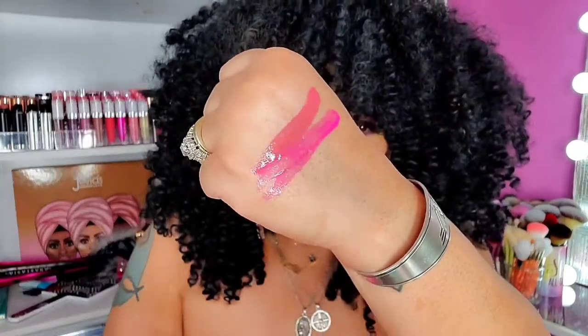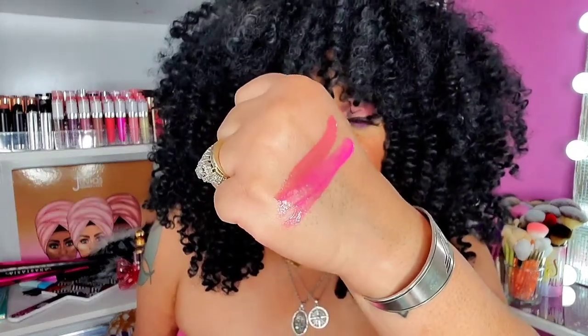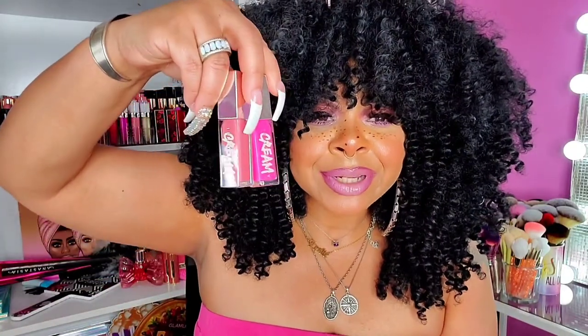Guys, this is a pretty shade too. Oh yeah, that's most definitely a hot girl summer pink. Okay, that's pink as my shirt. Oh yeah, this is really cute. So yeah, guys, yes. And this was definitely at a discount to get the two. Yeah. And they smell so stinking good. So, yeah, I got these.